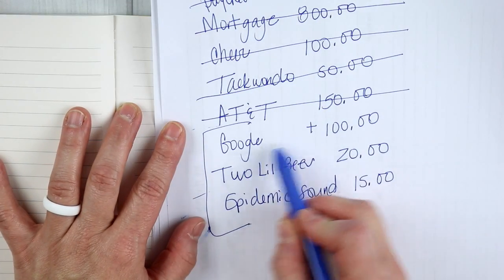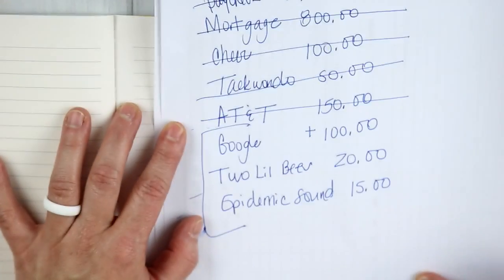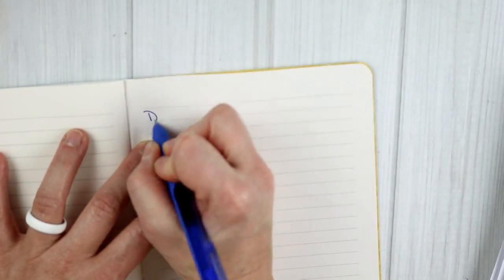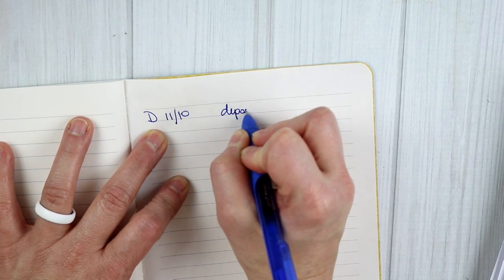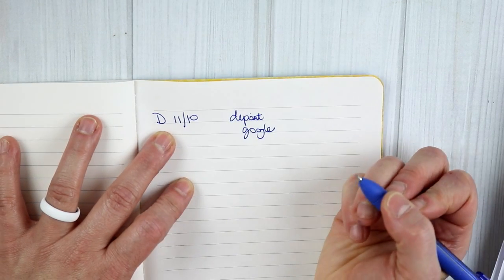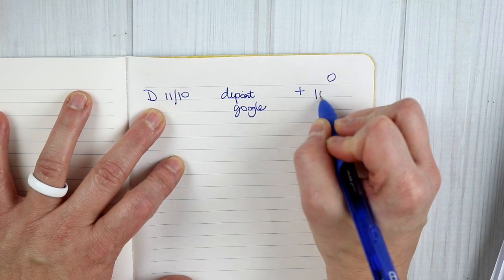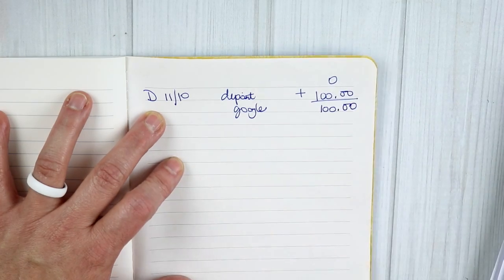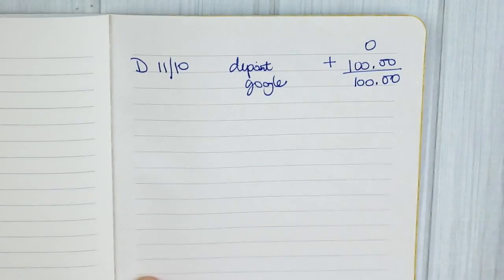So here it says, let's say I got a paycheck from Google. That was $100. Google is who pays me my check. So I'm going to say deposit, Google. And excuse my handwriting, it's not so fantastic. So we're going to say 0 plus 100, and that leaves me with $100 there. So I'm going to mark that off here.